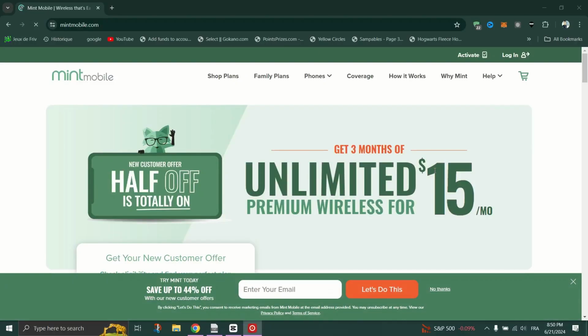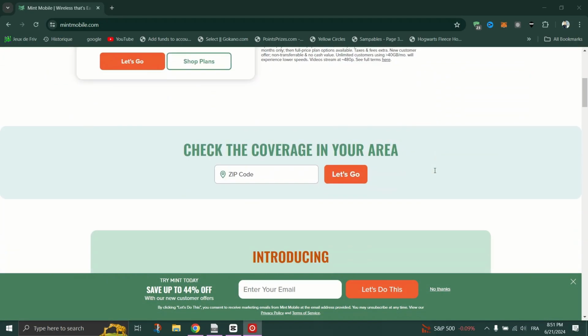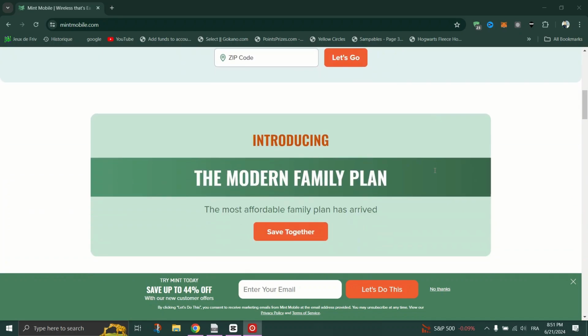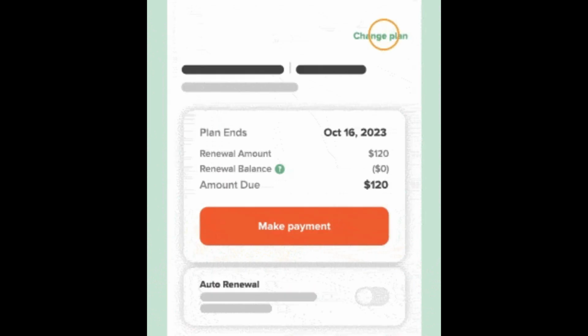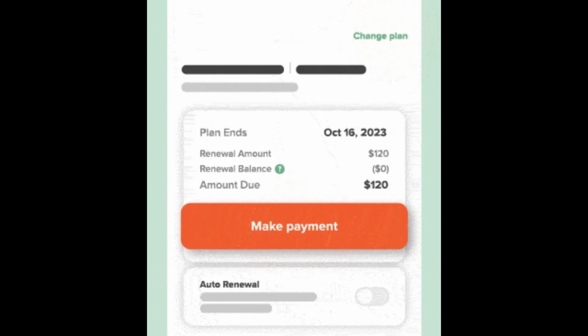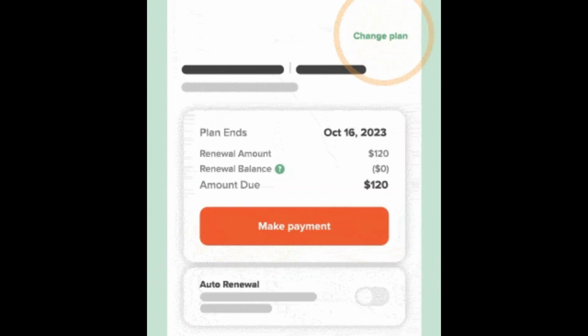In this guide, I will show you how to change your Mint Mobile number. Call Mint Mobile customer support at their toll-free number, 1-800-683-7392. Follow the prompts to speak with a customer service representative.